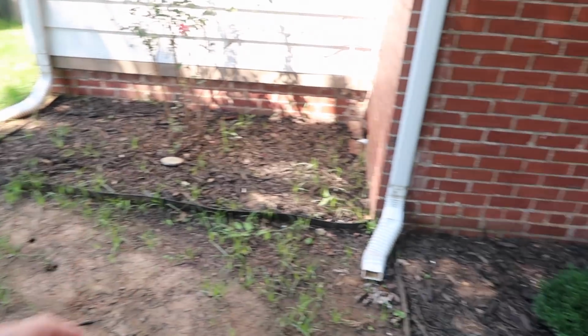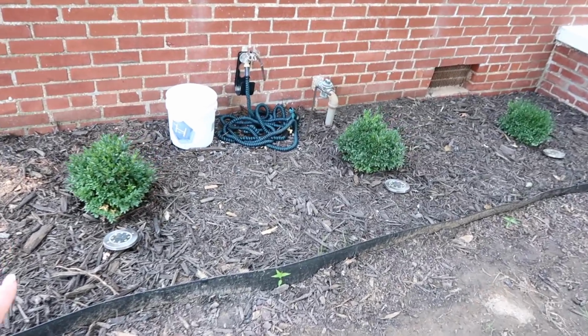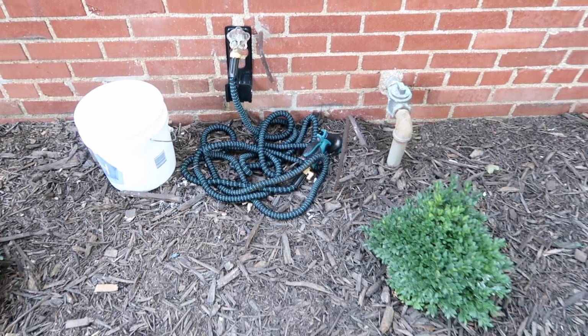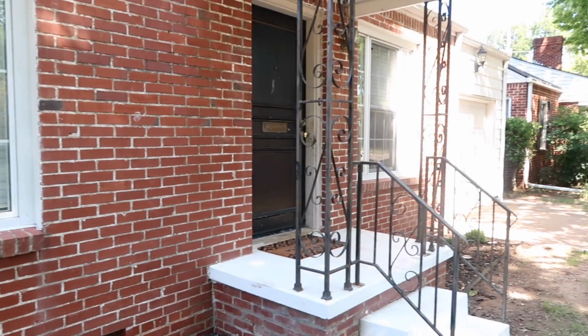Look, I already need to pull weeds again. But we came over to water just so these don't die. And then you guys know how much I love these hoses. I actually brought one for this house too. It just makes it so much easier to water. But this is the outside right now. Okay, we're gonna head inside.